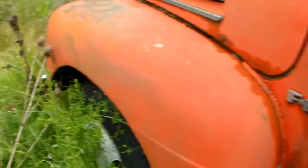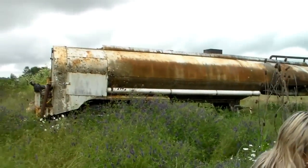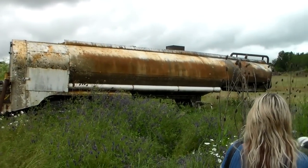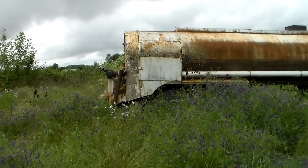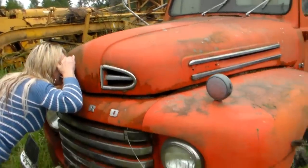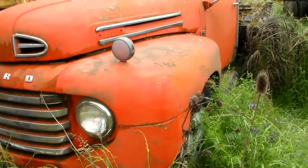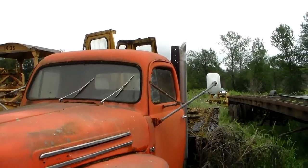Oh, wow, that's nice. That's like the tanker truck in the movie with Dennis Weaver, Duel, where the tanker truck goes up against the Dodge Dart. Yeah. This thing's in really nice shape. Yeah. We'll be asking about that for some of our Ford guys.